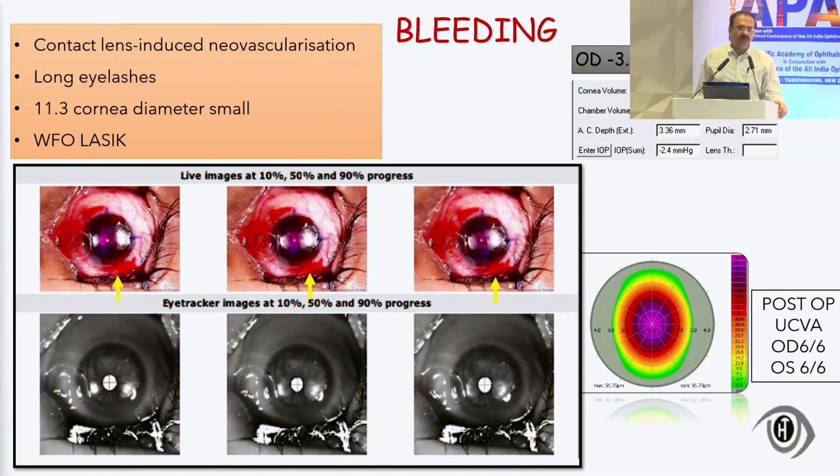Bleeding becomes a common issue when we are dealing with very small corneas and the flap goes almost to the edge of the limbus.